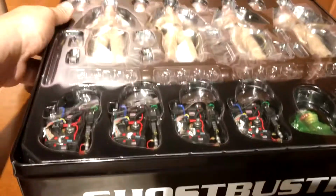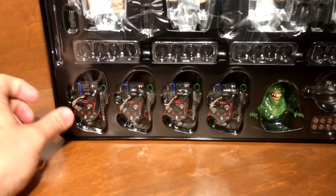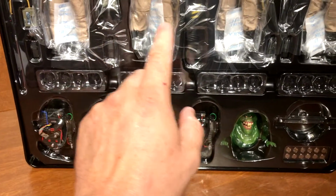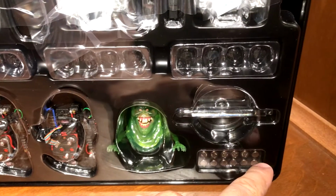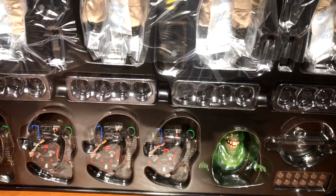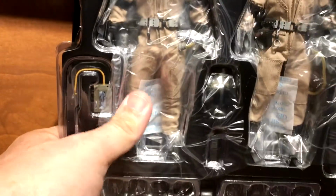So stand it up, get a better view. So there's the guys on the inside. There's their Proton Packs, the sniffer, the walkie-talkies. The other, there's Ray's goggles in there. That is actually the trap in there, I believe. There's the PKE meter. Everybody's hands lined up, Slimer, batteries for the Proton Packs, and then Slimer's stand. So that is what you get on the first layer.